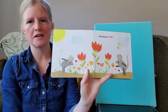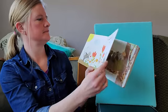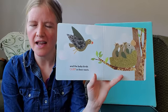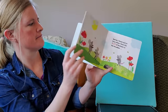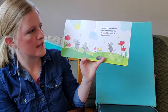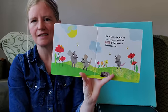The flowers bloom. And the baby birds chirp up in their nests. I don't know about you, but I've been hearing a lot of birds chirping lately. Spring, I know you're here when I hear the buzz of the bees in the meadow. Bzzz.